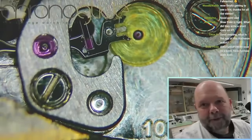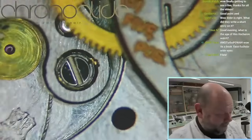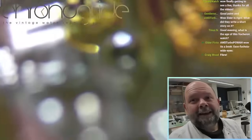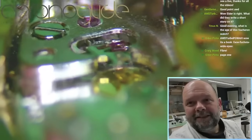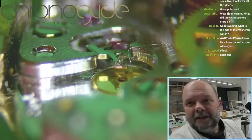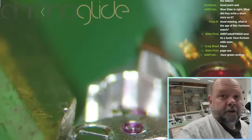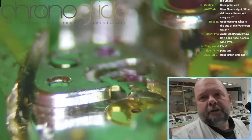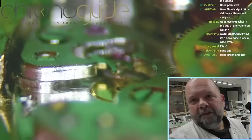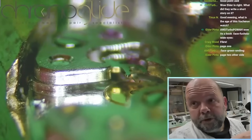Now, because this watch is insanely small, there wasn't enough space for banking pins. So the sides of the bridge, the sheer construction, if I remove the fork first, those are the banking pins. That's just genius design. It is beautiful.